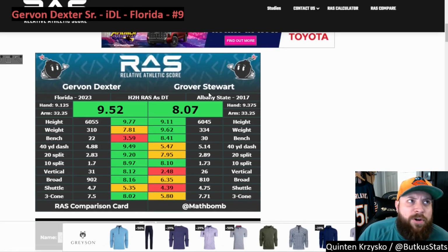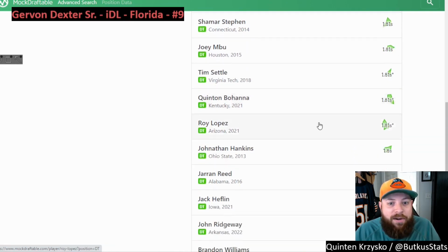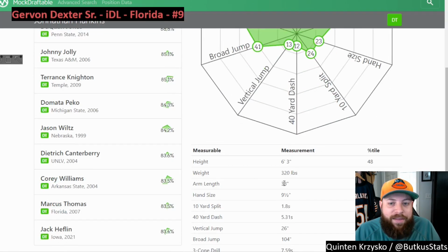It's really hard to find a good comp for Dexter. I looked at Grover Stewart because he was Matt Eberflus's guy in Indy. Arms were an inch longer, and the 10-yard split was 0.08 faster, but everything else pretty much matches. And this 1.7 number, I sent a message to Kentley Platt over at Relative Athletics to try to figure out why he has 1.7 and everyone else has 1.81. I'm hoping I get an answer that is optimistic. I see plenty of guys who can play the nose just fine with this 10-yard split. I don't see as many with that really poor arm length.